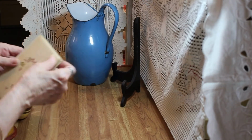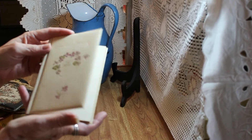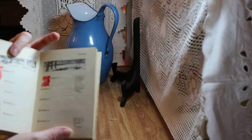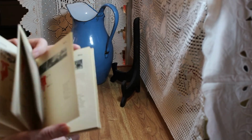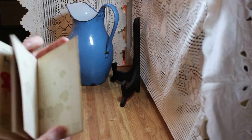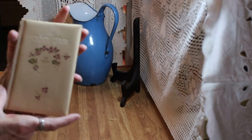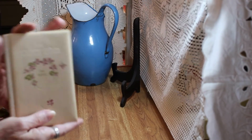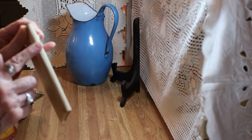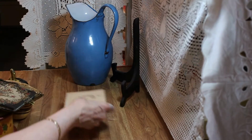And then in addition to that, I got this wonderful little diary here that's dated 1912, and this little book has obviously never been used. It's just been stored away, and nothing is written in it, totally brand new. And that would have come from the year of the Titanic, so you can see how old that is to have been in that kind of good condition with the spine there and all.